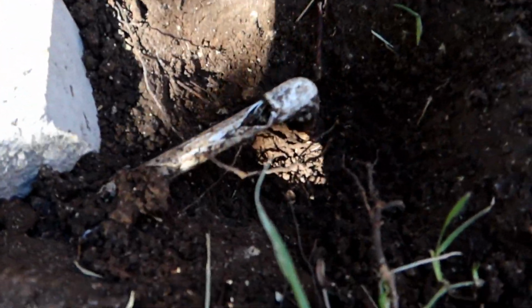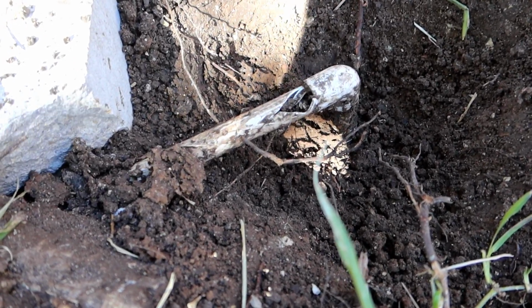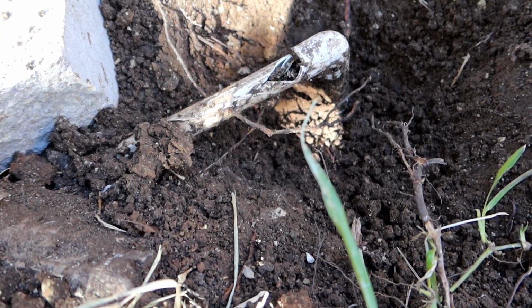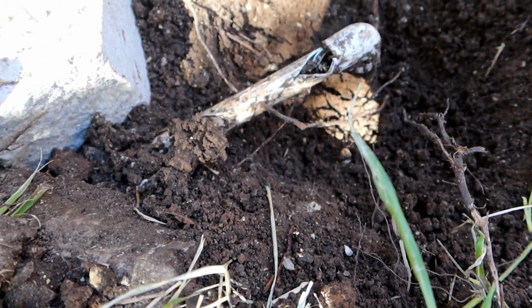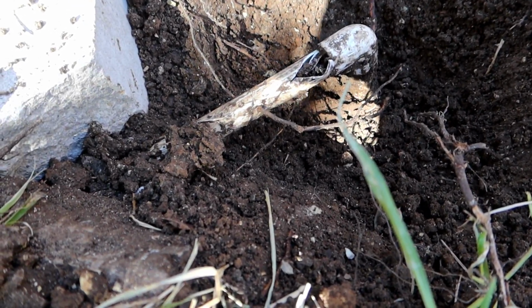Alright, well, it's happened again. I hit a sprinkler line, so I'm gonna have to run over to Home Depot to replace this. There's just sprinkler lines running all over the place in this yard, and that just kind of makes this really exciting. But yeah, here we go again.